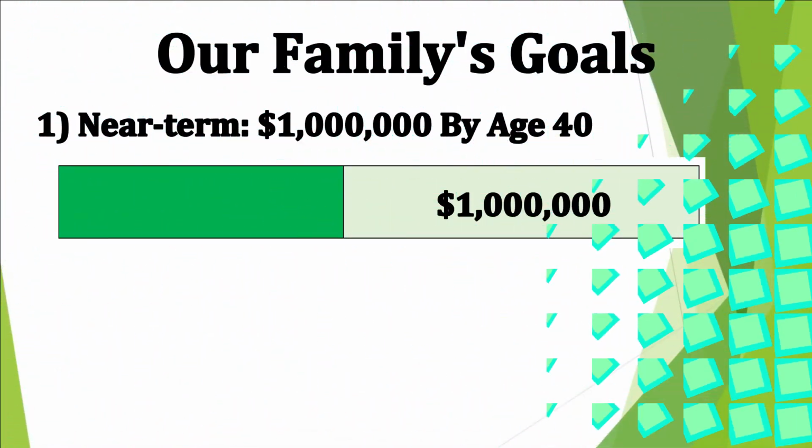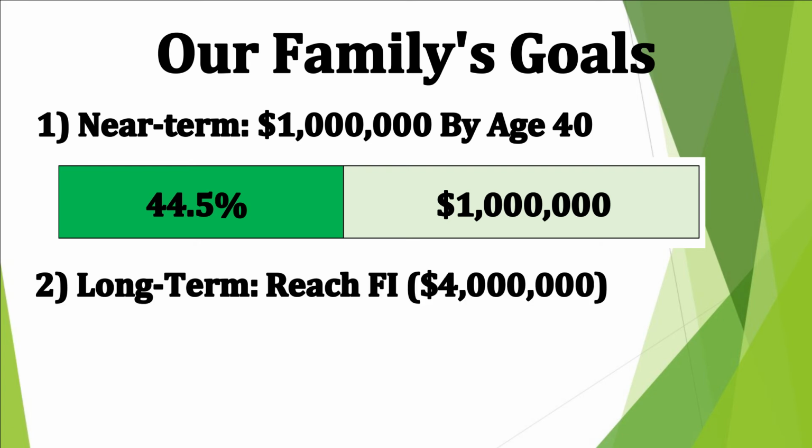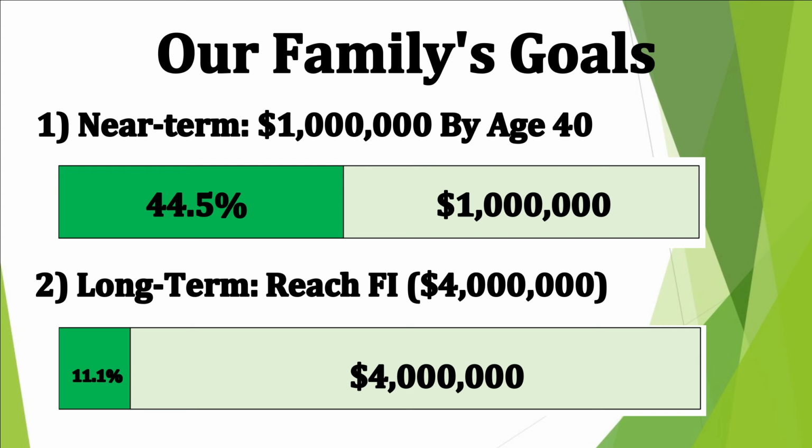Putting all of this into perspective, we're now at 44.5% of our near-term goal to reach $1 million before age 40, an increase here of about 2.5% relative to last month. Obviously, this would get us there well ahead of schedule, but unfortunately, I don't get a bonus every month, so I of course anticipate that this is likely an outsized gain. Likewise, we are inching ever closer to our long-term $4 million goal, up to 11.1% here at the end of February. But as with any long-term goal, I certainly don't anticipate reaching this for a few decades at best.